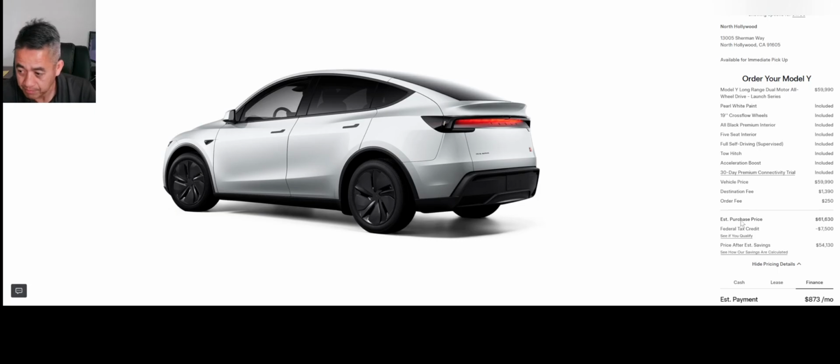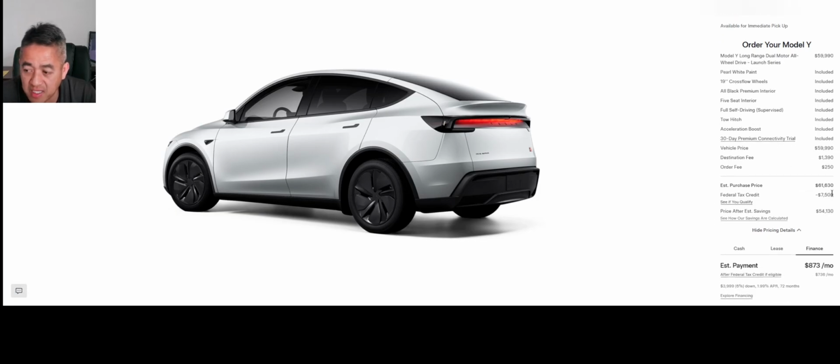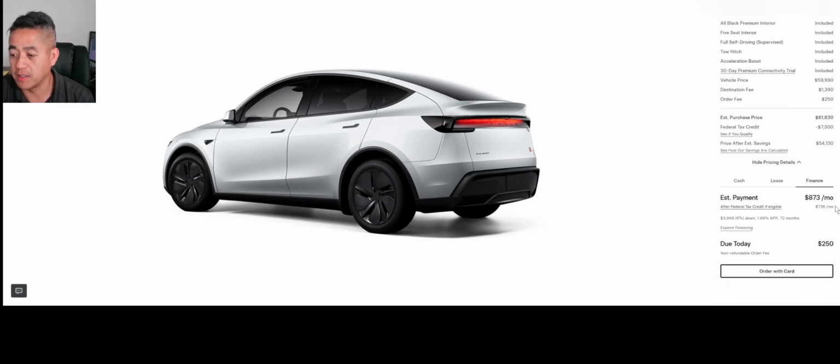Check this out. So this is the price, $59,990, and it included the white paint, the 19-inch wheels, the all black premium interior, the tow hitch. That's usually $1,000. Acceleration boost $3,000, and like I said, with everything added, all the destination fees and everything, $61,630 minus the $7,500 tax credit, bringing down the price to $54,130, and your monthly payment looking at about $873.